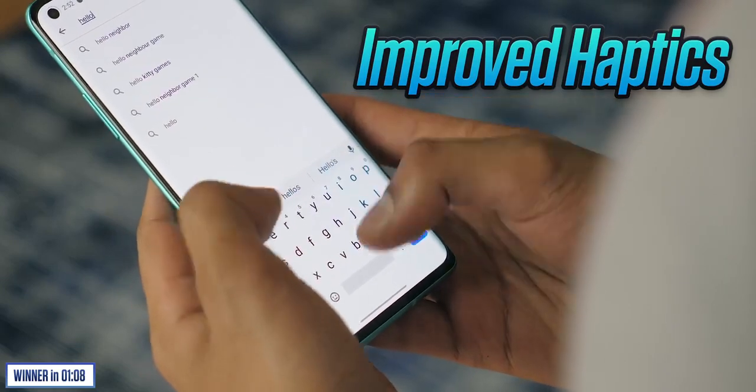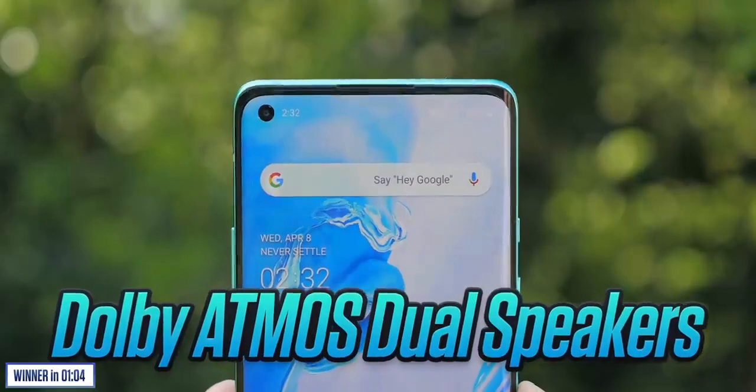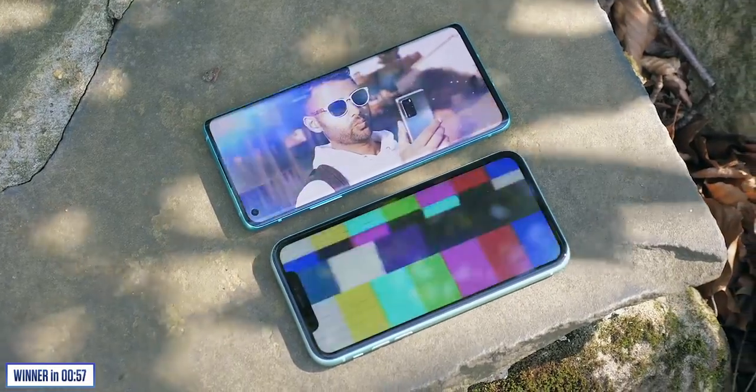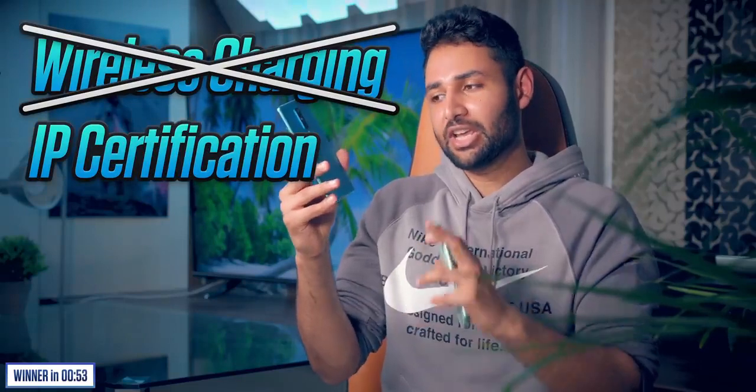Haptics, typing and interacting with this phone gives you lovely crispy vibration feedback. The OnePlus 8 has a Dolby Atmos dual speaker setup, one on the front and one on the bottom. It's very similar to the one on the iPhone, but what I will give to OnePlus is that the vocals are even crisper.